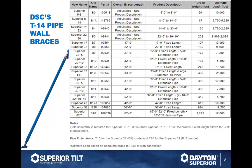Dayton Superior has a very large fleet of braces. Our shorter braces are our adjustable braces. We have adjustable braces from 5 to 8 feet, 8 to 14 feet, and 14.6 to 23.6, and also our B5, which is 22 to 30.